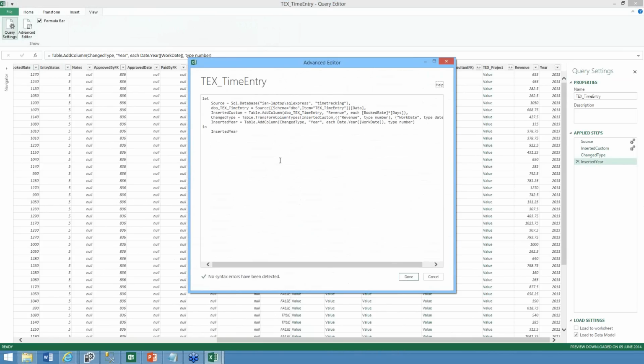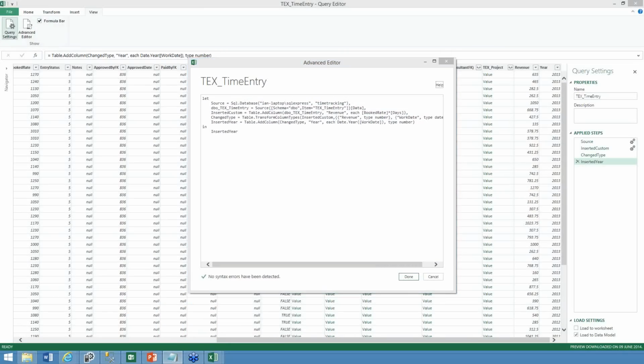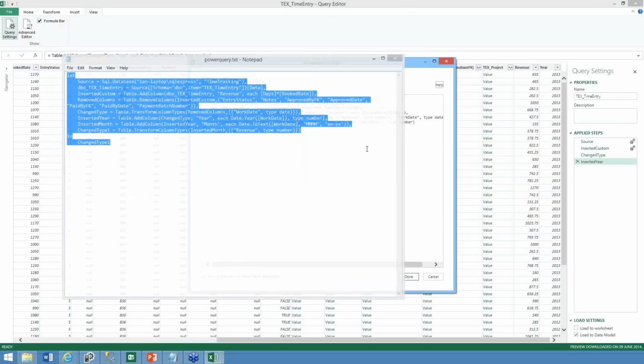So you can see here all the steps are being built up as lines in this query language. There are some things that we can do with the query language that the UI doesn't currently support, and one of those is create dates in a format that we want. So I've actually created one earlier, which I should just grab. I've just got it in Notepad here, my Power Query. I'm going to grab that and just paste that in.